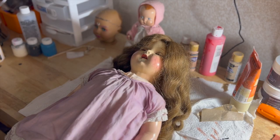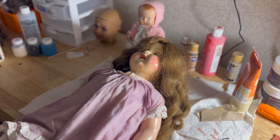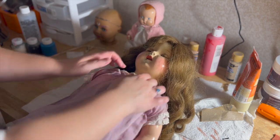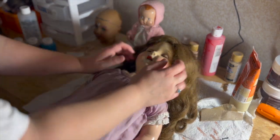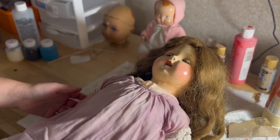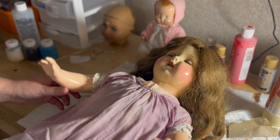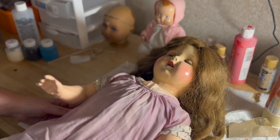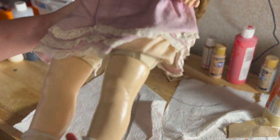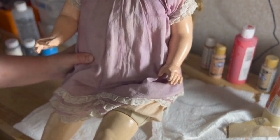So one thing that's pretty miraculous about this girly is since we know she was made in 1923, that means she is over 100 years old, which is crazy. I mean, I come across dolls all the time that are 5 years old, 10 years old, that are not in as good a condition as she is.